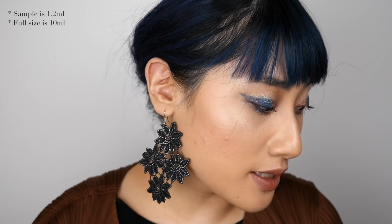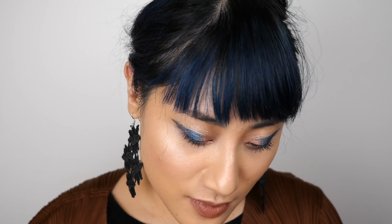But yeah, the sample sizes, I can't remember how much is in here, maybe like 2 mils. It's really, really tiny. So altogether, these were $37.80. Not the cheapest product ever. I probably could have bought a full lipstick for that price, but I did want to try them out, and I do like supporting indie brands. So yeah, I wanted to see how they go, and I'm going to be playing with these a lot more. So you'll probably see them in my Project 10 wears in future.